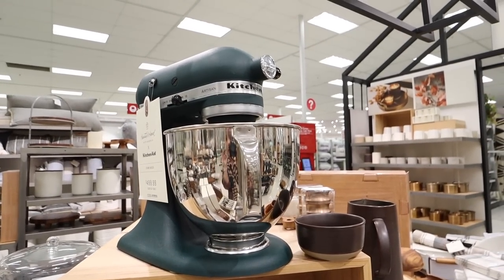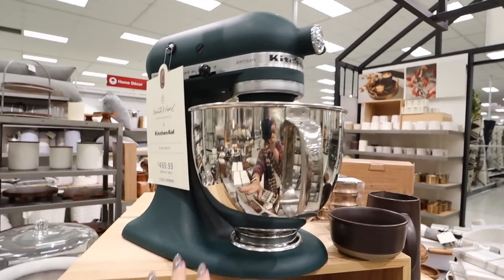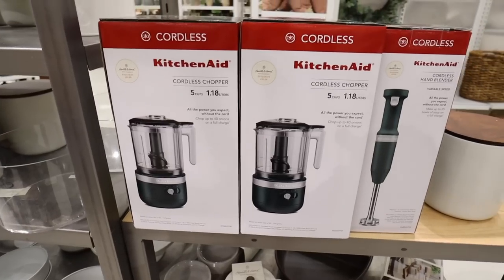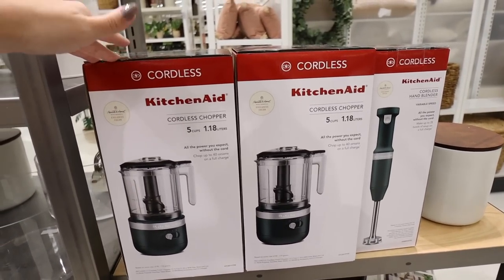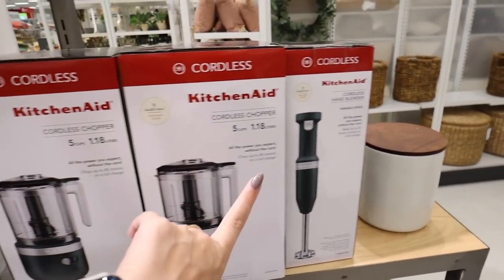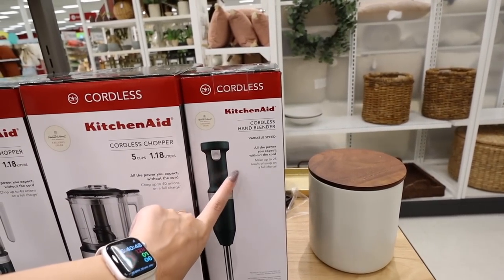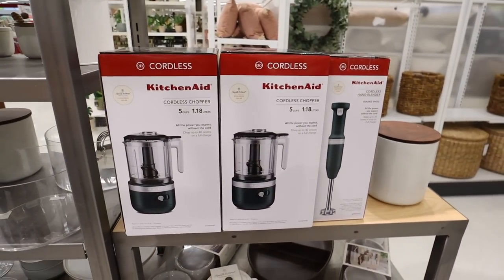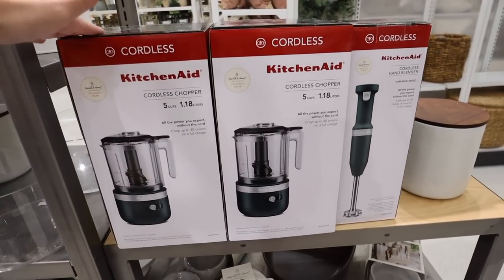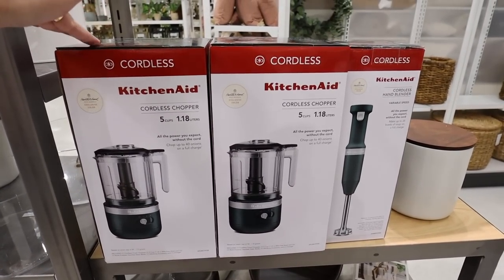They've had this Hearth and Hand KitchenAid mixer for a long time. It's in a deep emerald color. It's so beautiful. And now I feel like these are new to me, but they've added on some more accessories in this really beautiful color. So they have a cordless chopper and a cordless hand blender. So it's super nice that now you can get a whole set in that really beautiful color with the KitchenAid brand backing it, because this is great quality stuff.